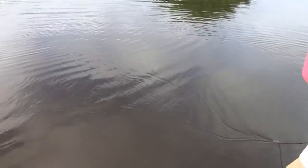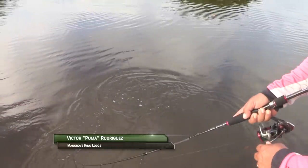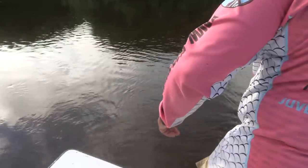It's strong. It's caught with Yamamoto lures, you know? Very, very good lures.